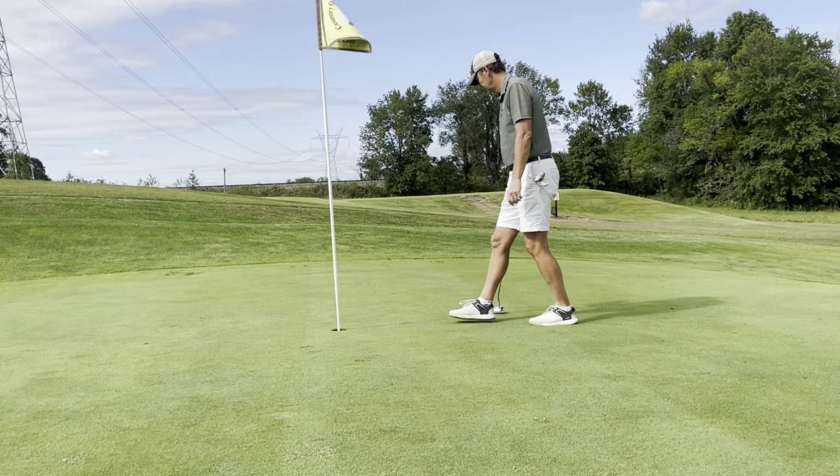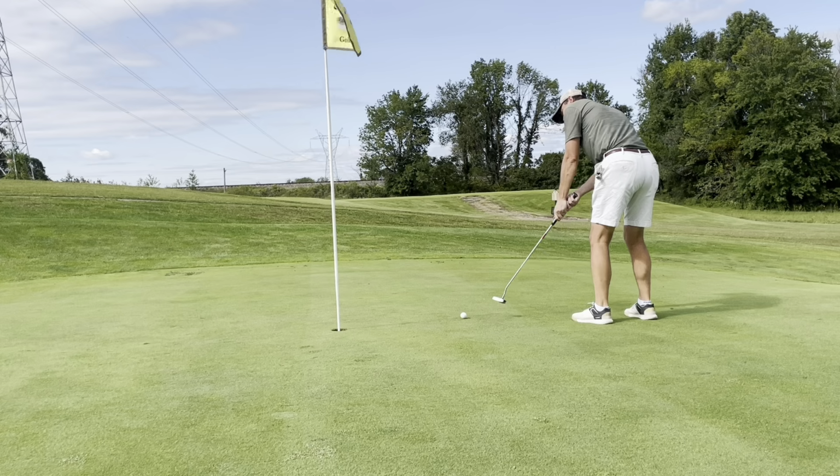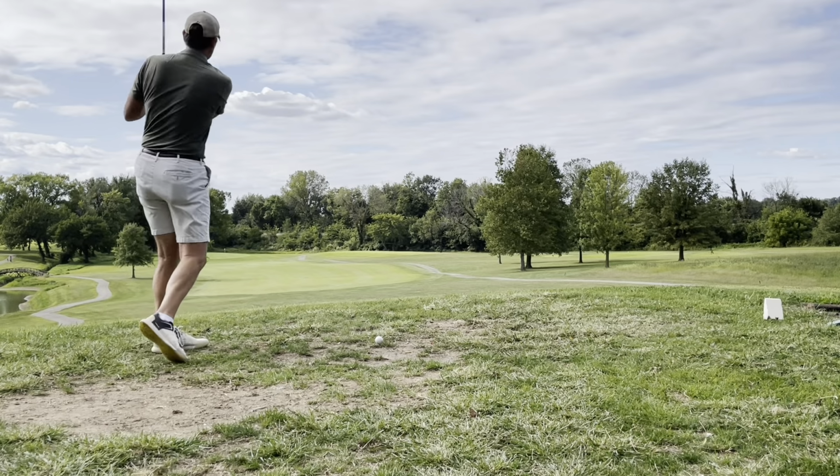Once again, cannot get the putt to drop. Of course, the second putt, as usual, goes right in. So that was a double bogey.